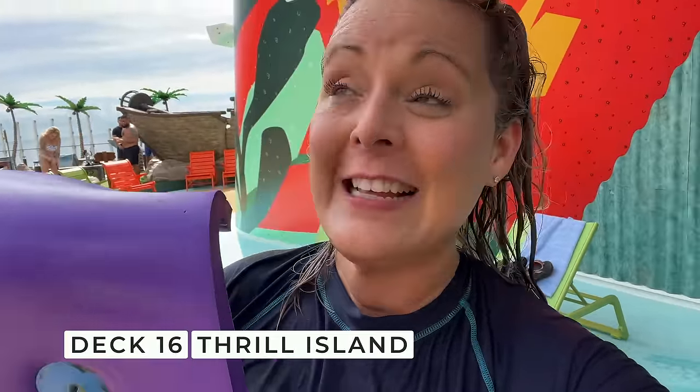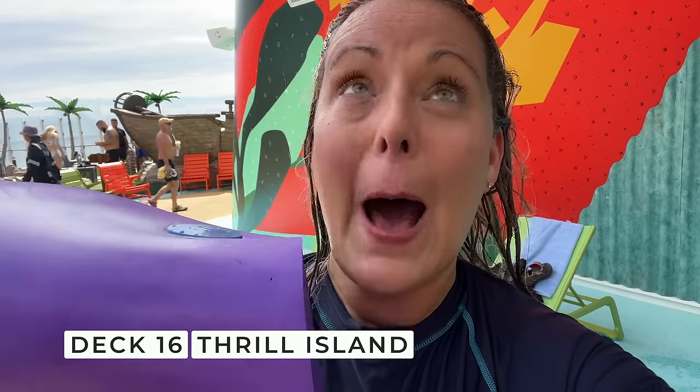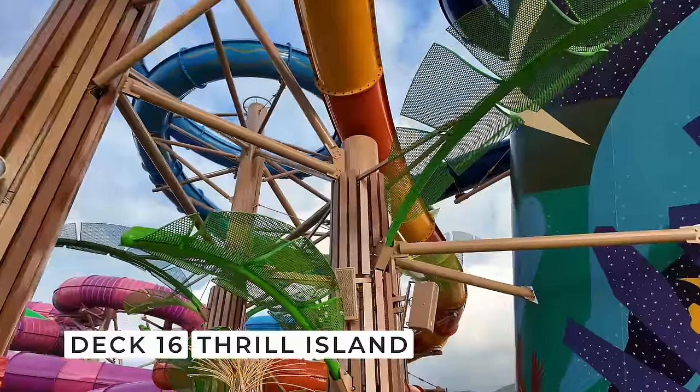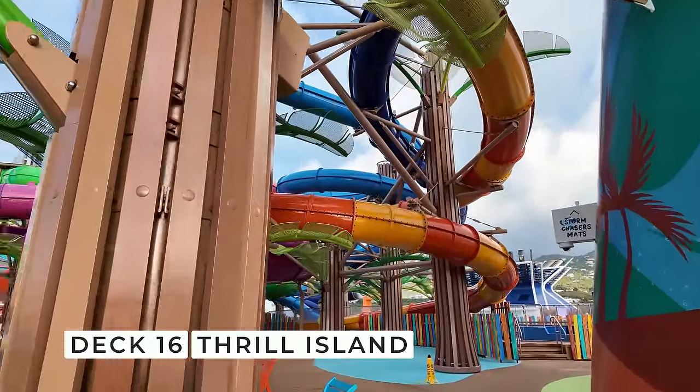Woo. Just did the storm racers. Do you have a mat for that one? So much fun. The ending will get you, so hold your breath at the end. So neat, so cool. I mean, you have to come on Icon to try these slides. Amazing. I'm going again. What just happened? These are water slides on a ship. We did them all. My mind is blown.